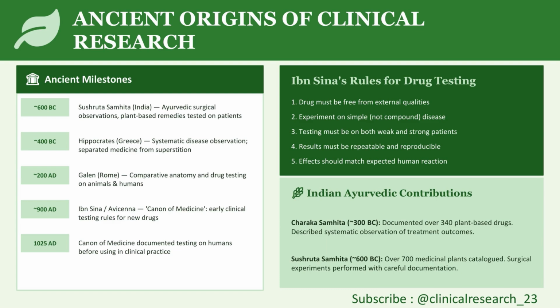Earlier, around 900 AD, Galen in Rome made significant contributions through comparative anatomy and drug testing on both animals and humans, advancing our understanding of drug effects. Even before that, around 400 BC, Hippocrates in Greece promoted systematic observation of diseases and aimed to distinguish medicine from superstition. And of course, in India, around 600 BC, Sushruta's surgical observations and plant-based remedies laid important groundwork for clinical testing practices. All these milestones reflect the rich, global history of clinical research, illustrating how the principles we build on today have deep roots in ancient times.